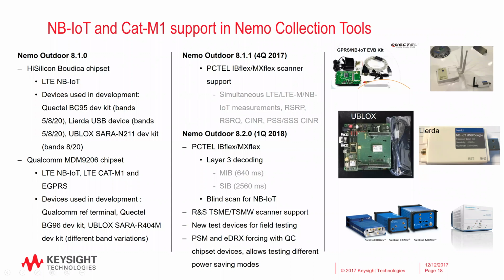The Qualcomm MDM9206 supports NB-IoT, category M1, and eGPRS. The devices that we're using include Qualcomm reference terminals, the Quectel BG96 development kit, and the u-blox SARA R404 development kit.